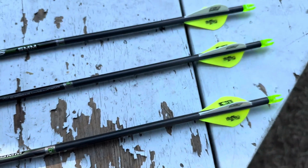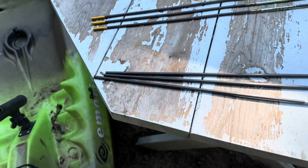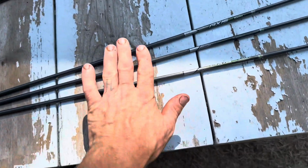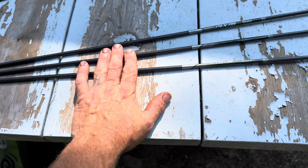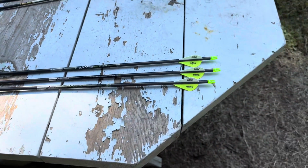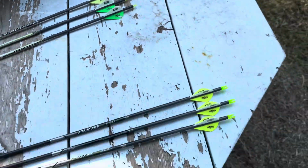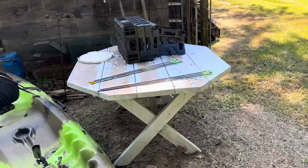I got these 1.5 inches longer than my actual draw length because I want weight. I'm going to be shooting these with 125 grain. These right here, 100 grain. These right here will be in my recurve, which is a 28 inch draw at 60 pound pull. So at my 29 inch, I'm probably pulling 62 and a half pounds, somewhere in there. Got these refletched yesterday, bought those yesterday for the recurve itself.